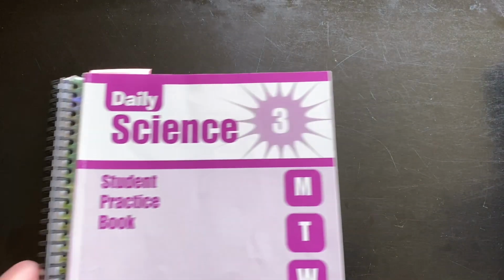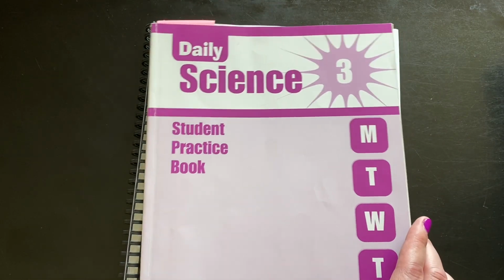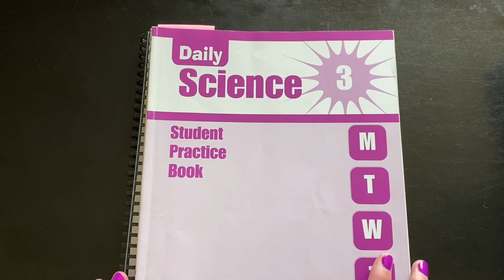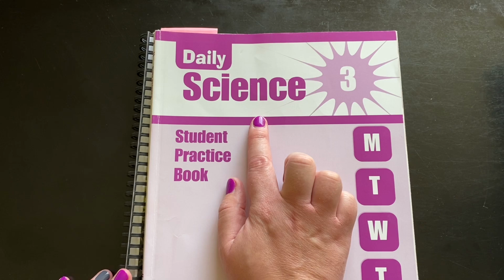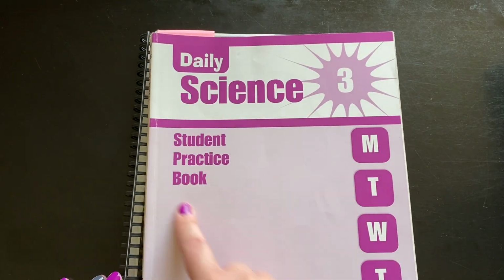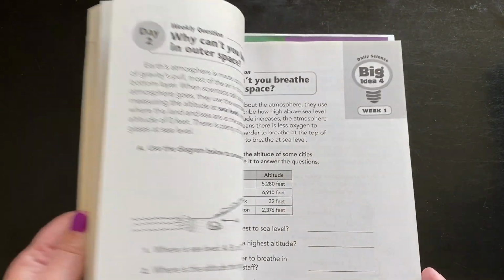Choosing science has been very hard for me this year. I went on ad nauseum in the 7th grade video, so if you want to know how back and forth I went, you can go there and torture yourself by listening to it. I coordinate with this book. This is another book, another Evan Moore, just the student book, so it looks really boring. But she chose it last year, and she'll keep working her way through this.